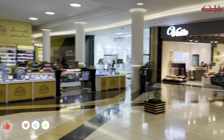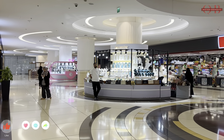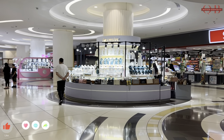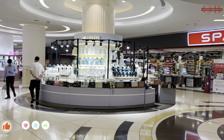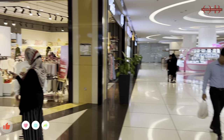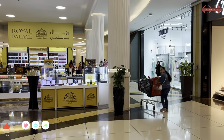As you can see, guys, this is full of stores, and it's a big mall. Many people have come here. Spar, this mall was opened in 2014 or 16, so this is not that old either, and it's just a beautiful mall to visit.